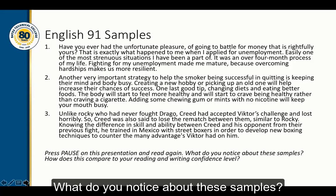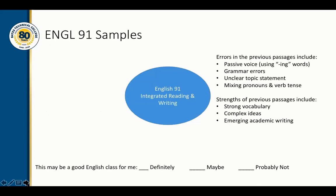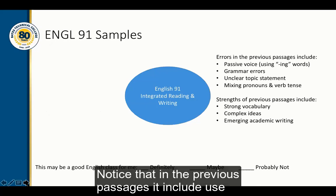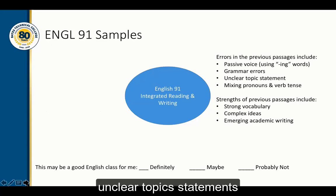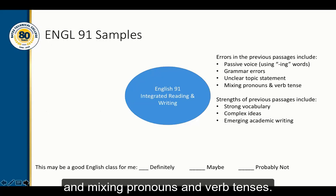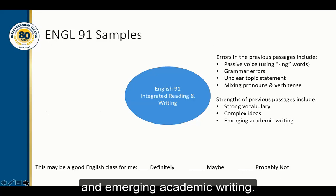What do you notice about these samples? How does this compare to your reading and writing confidence level? Notice that the previous passages include use of passive voice or -ing words, grammar errors, unclear topic statements, and mixing pronouns and verb tenses. Strengths of the previous passages include strong vocabulary, complex ideas, and emerging academic writing.